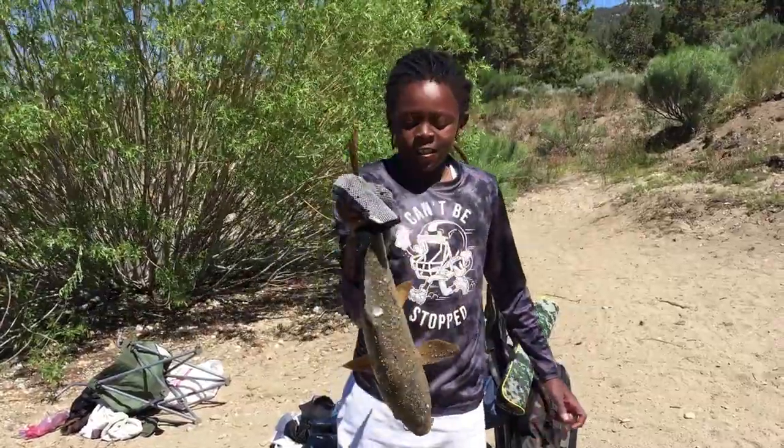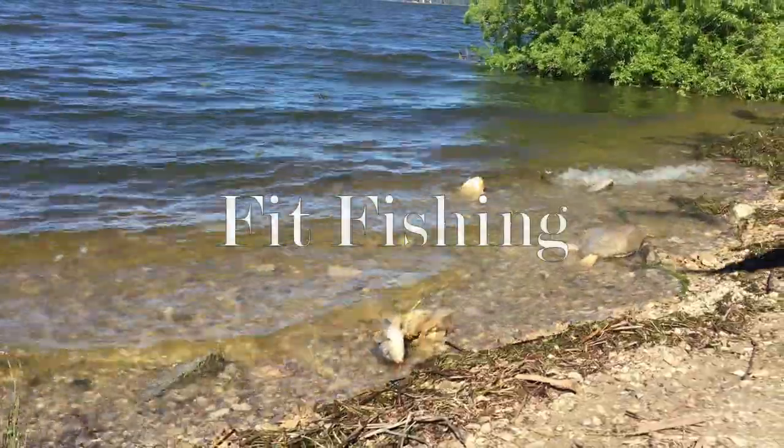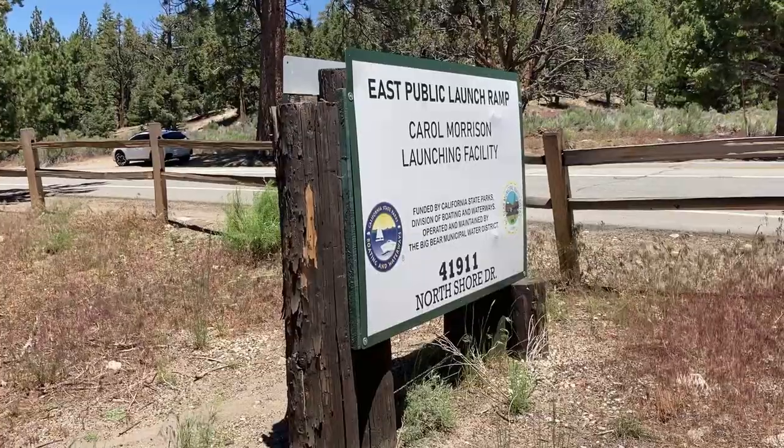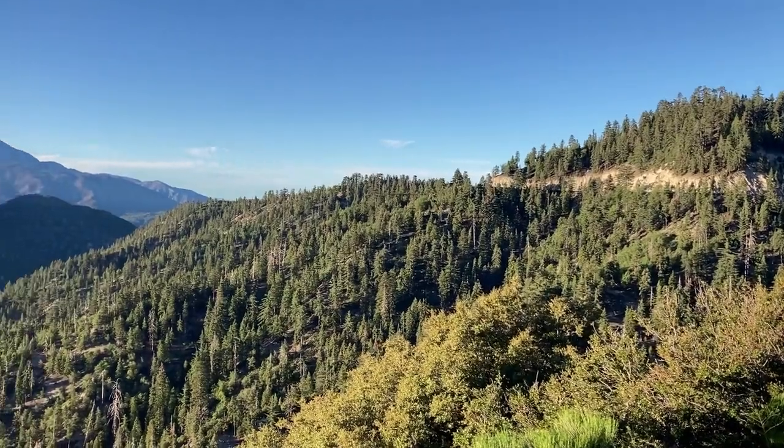That's a big one right there, y'all. Good time. This is our first time fishing Big Bear Lake. We don't really know this lake, but we know it's windy.